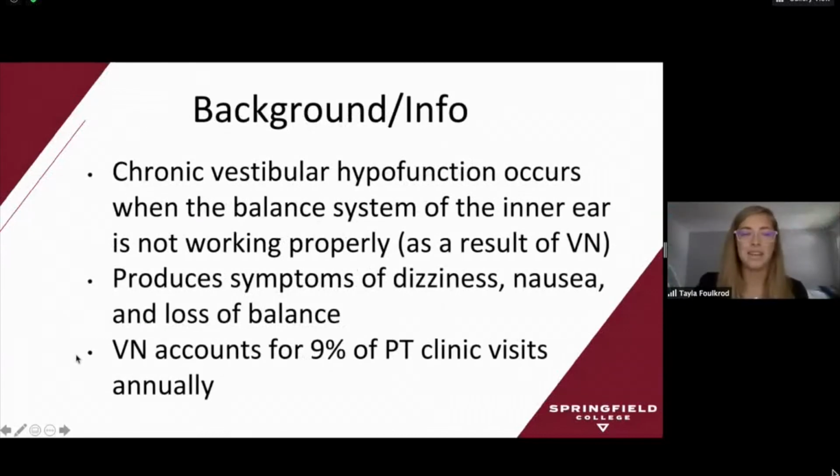Thank you, Dr. Shevin. Vestibular neuritis, abbreviated as VN in our slides, is the inflammation of the vestibular portion of the eighth cranial nerve. It is the third most common cause of vertigo symptoms and accounts for 9% of clinic visits every year. Although the inflammation of the nerve may be alleviated, many patients have residual effects that last much longer, also known as chronic hypofunction.